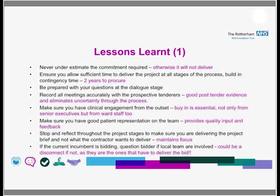Record all meetings accurately with prospective tenders, because you will speak to more than one prospective tender. And it's good post-tender evidence when you do that, and it eliminates uncertainty through the process, because there will be questions raised once the contract has been awarded. You will have thought they've said this, they may have said that, and if you've got that evidence, you can clarify.